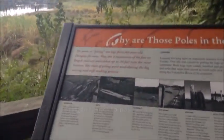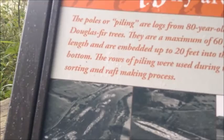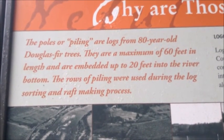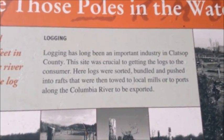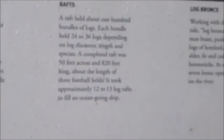Why are those poles in the water? Now, I've been asking that for weeks. Why are those poles in the water? The poles are piling, logs from 80-year-old Douglas fir. Yeah, trying to get the logs to the consumer. So maybe it was to guide the logs or something.